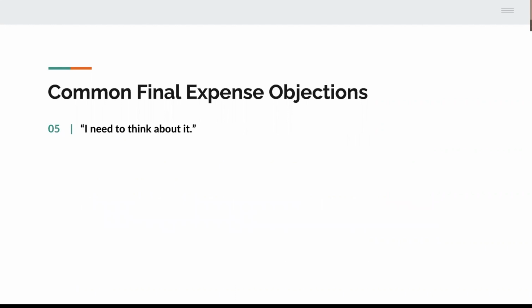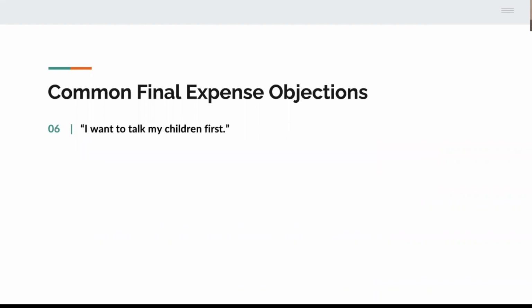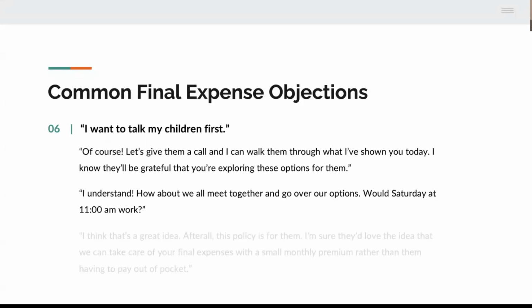I need to think about it. You're going to hear this often. Say, what do you really need to think about? Is there anything that I can clear up, any misconceptions that you may have? I want to talk to my children first. This is not an objection. This is an opportunity, and I will die on this hill. Say, great. I would love to have this conversation with your family because they're going to be the ones who are going to be benefiting from this policy. Let's set aside a time to talk about that.